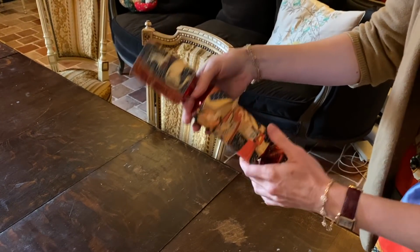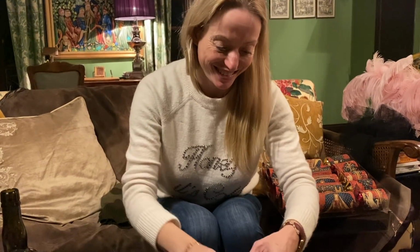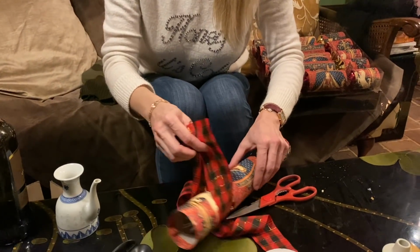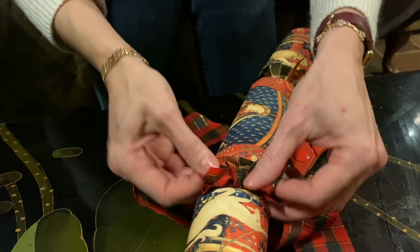So now we can tie that up. I like our Christmas craft evenings. I do. It's perfect. Feels so festive. Sat by the fire. Yeah. Doesn't get better than this. Correct amount of ribbon? It's perfect. Woo! Just needed little dainty fingers.